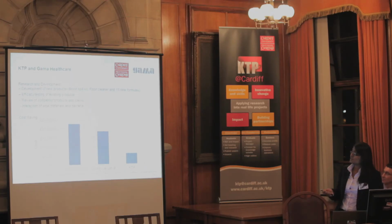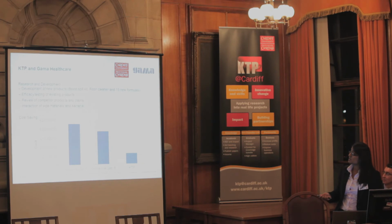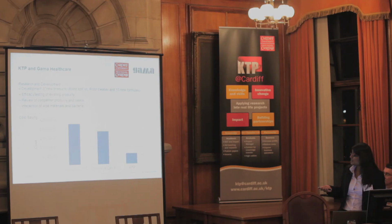If we take just the efficacy testing that we've conducted at Cardiff University through this KTP, then taking this product into 2 commercial labs would have cost Gamma Healthcare between £18,000 and £22,000. By doing it within the KTP, it cost them just over £5,000. That's a significant cost saving when it comes to antimicrobial efficacy claims.